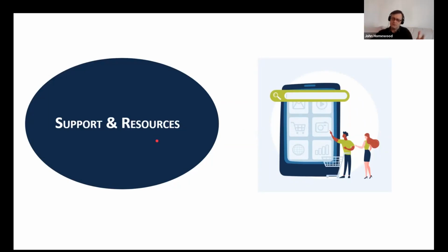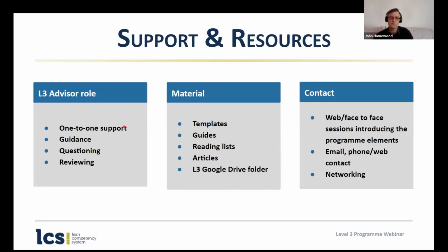Okay, so that's essentially explained the contents and some of the rationale behind the contents within the program. You'd be supported during that process. It's got one-to-one support, guidance, bounce off ideas, any gripes, concerns, just throw them at us, and we'll respond immediately. You've got, as we've spotted earlier, a few templates, there'll be guides, there'll be reading lists of articles.